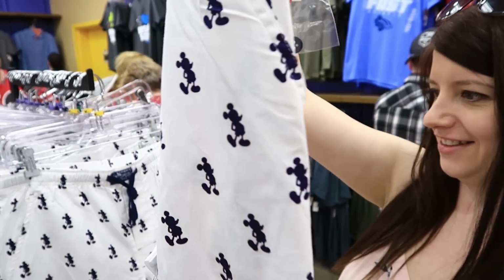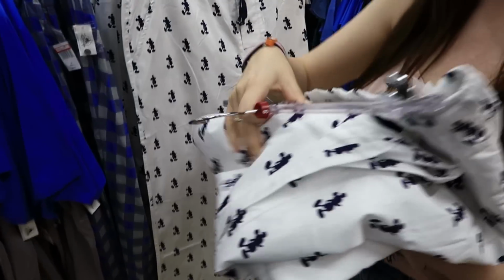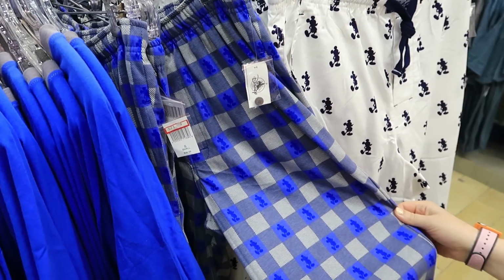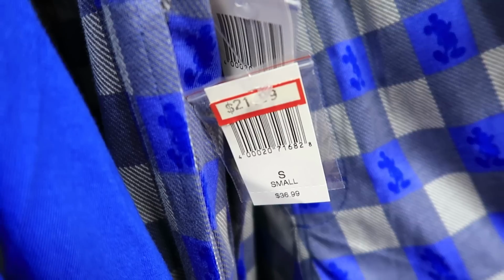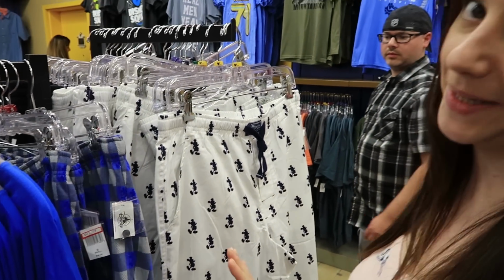Oh, it's so cool. They got little Mickeys on. They look so good. Yeah, chuck them in the basket. Great. There are also some more here as well. They're slightly more, $21.99. So, which do you prefer? I think I prefer the white ones. Yeah.